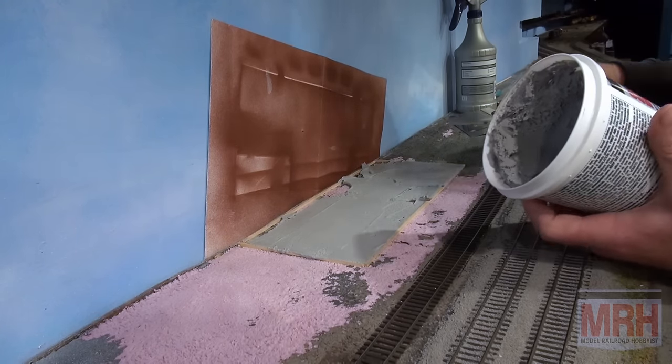So I've got my Woodland Scenic cement mixed up here in the bottle. I've got a piece of cardboard to protect the wall. And the goal is to very carefully and lightly spray the glue on without disturbing the ballast the way it's been laid. And I'm going to start right here.